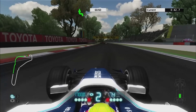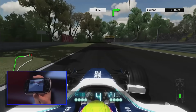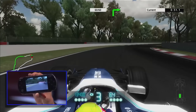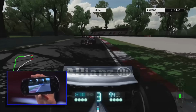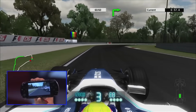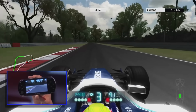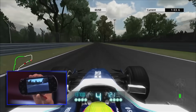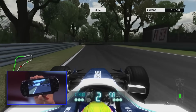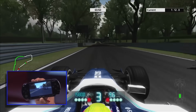They hyped up the ability to connect your PlayStation Portable to your PS3, place it where you want it as long as it was plugged in, I guess, and use it in this game as a dynamic rear view mirror. I don't know why anybody would ever want to do this, but it's a really cool idea that never came out. Shortly after F1 Championship Edition released, Codemasters swiped the exclusive rights to F1 games from here on out, and this 1-2 punch of overhyping and then outright falsely advertising was the last time Sony dealt with this franchise directly.